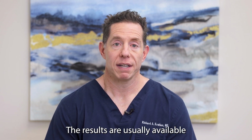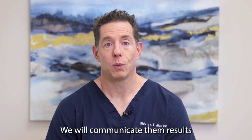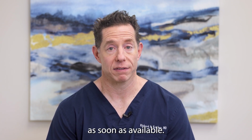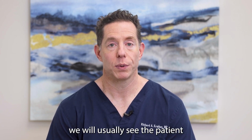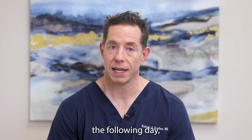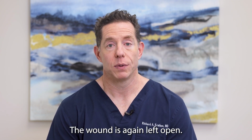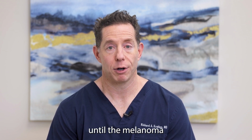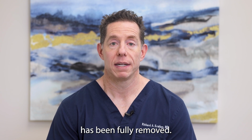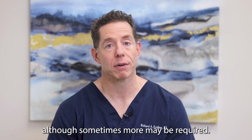The results are usually available from the pathology lab in about 30 to 36 hours. We will communicate them as soon as they are available. If not all of the melanoma has been removed, we will usually see the patient the following day or 2 days later for further removal and then further processing. The wound is again left open. This process is then repeated until the melanoma has been fully removed. It usually takes 1 or 2 sessions to remove it, although sometimes more may be required.